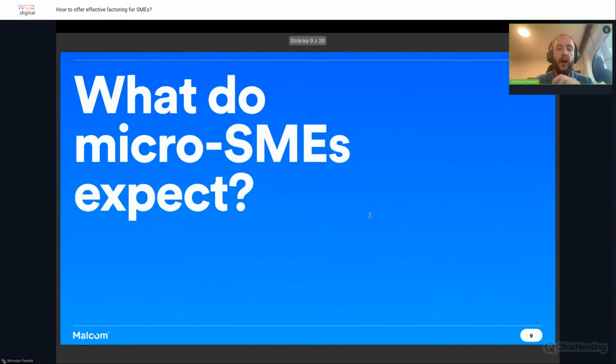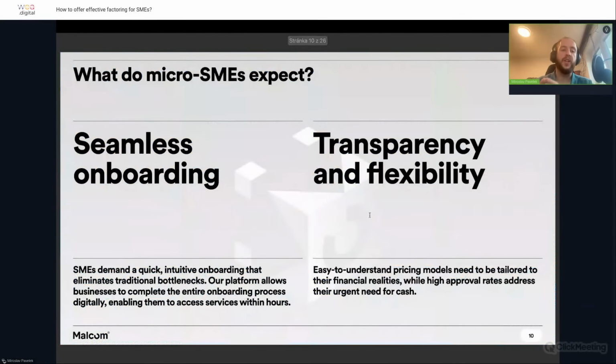Now I will jump to the second part, and that's what micro SMEs expect. At first, I will start with the first thing, and that's the onboarding. What we see from experience is that SMEs are quite often small businesses, family-owned, and they really focus on their core work, whatever it is. And maybe they don't have time for managing finance and all the accounting things during the day. So when they have time to focus on finance and financial services and products, it can be in the morning, in the afternoon, or late in the night.